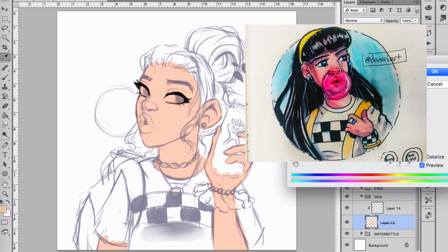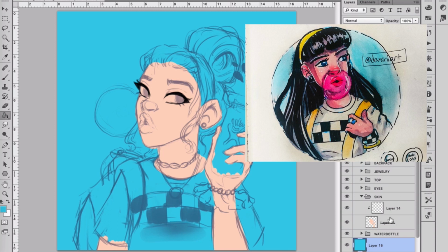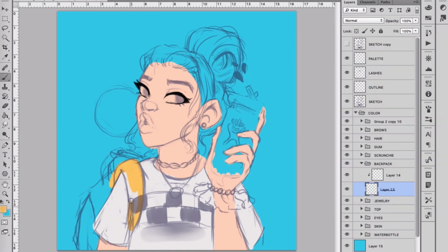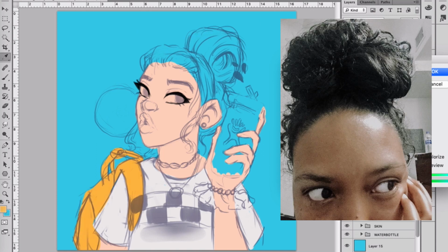I basically took the same design but added all of the Vsco girl aspects, and I decided to put her hair up because it's summertime. Well, actually no, I was just lazy and didn't feel like drawing long hair. Kind of like how I put my own hair up because I don't feel like dealing with it.